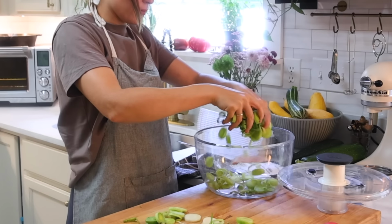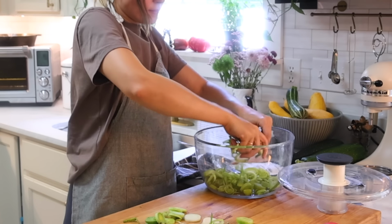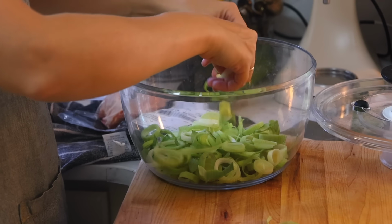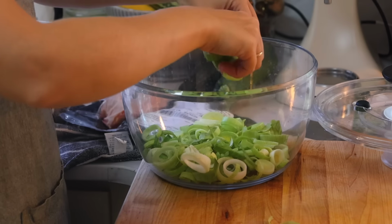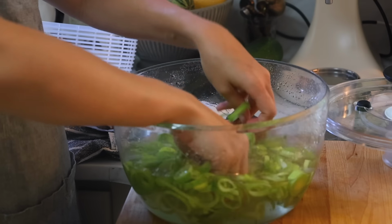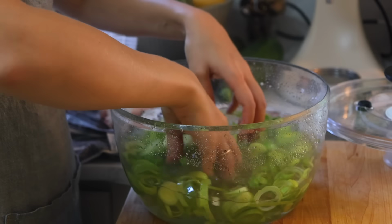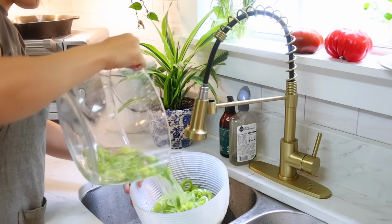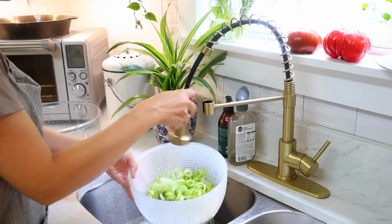So I'm taking some leeks and I like to wash those really well. I actually use my salad spinner for this, and I love using leeks this time of year just because they're in season, but you could definitely swap those for onions. I love to wash those in a little bit of water. I break them up with my fingers to make sure all of that sand gets out. Then I'll give them a really good rinse.